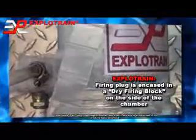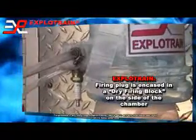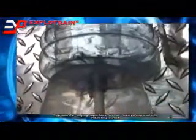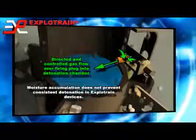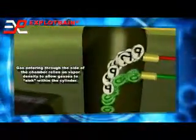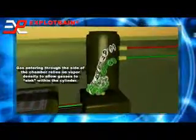As we've shown, the Explotrain firing plug is encased in a dry firing block on the side of the chamber. Originally, devices placed the firing plug in the bottom of the cylinder. Also, the Explotrain device allows the gas to enter directly through the dry fire block, where the gases mix, pass directly over the firing plug, and spread into the detonation chamber. Other devices have the gas enter through the chamber on the side and rely on vapor density to allow the gases to sink to the firing plug.